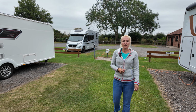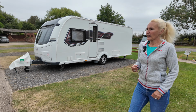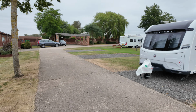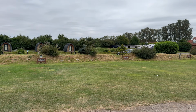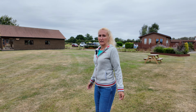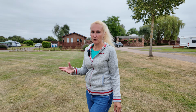Prices, £27 a night for hard standing with the services, which I think is pretty good value really. And then over on that side there are grass pitches. I haven't stopped on the grass pitch, but again, electric, and they're £27. If you want a grass pitch without electric, it's only £19. And to be fair, in the current climate, I think £19 and £27 is pretty good value.